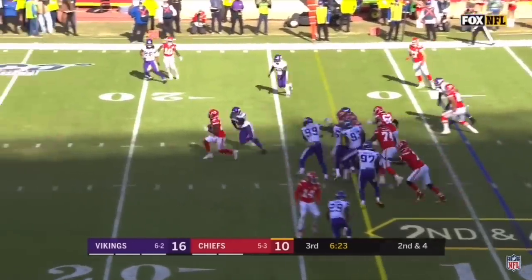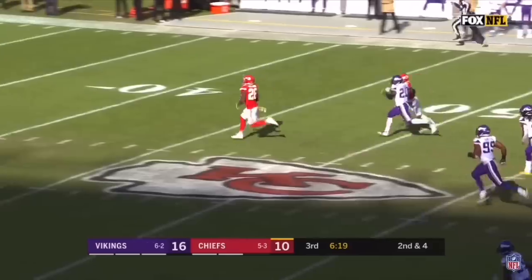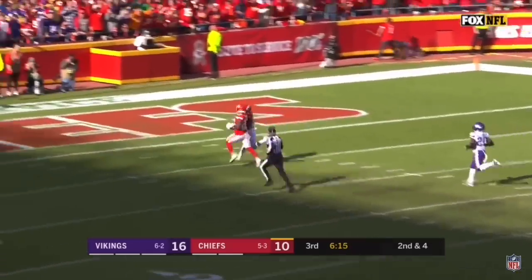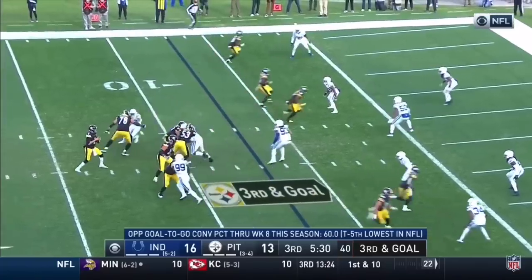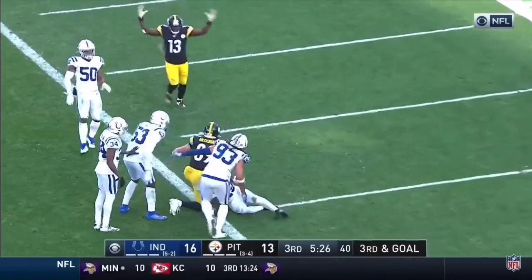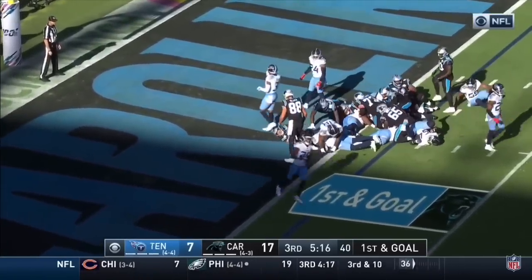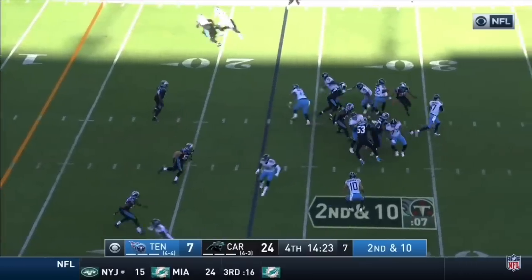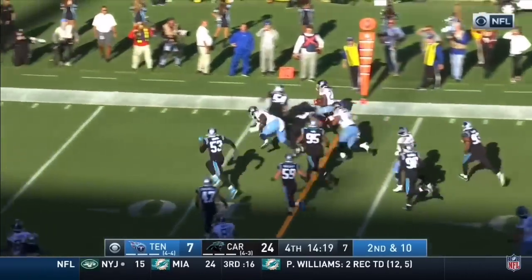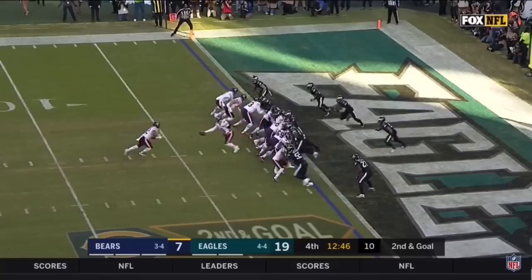They'll run here for a big gain. Oh, look at this. Damian Williams. All the way. Down to one. Rudolph scans. Catch. Touchdown. McCaffrey. Touchdown. 10. This is for Henry. Henry with blocking. Down the sideline. To the 5. To the end zone. May not get this close again.